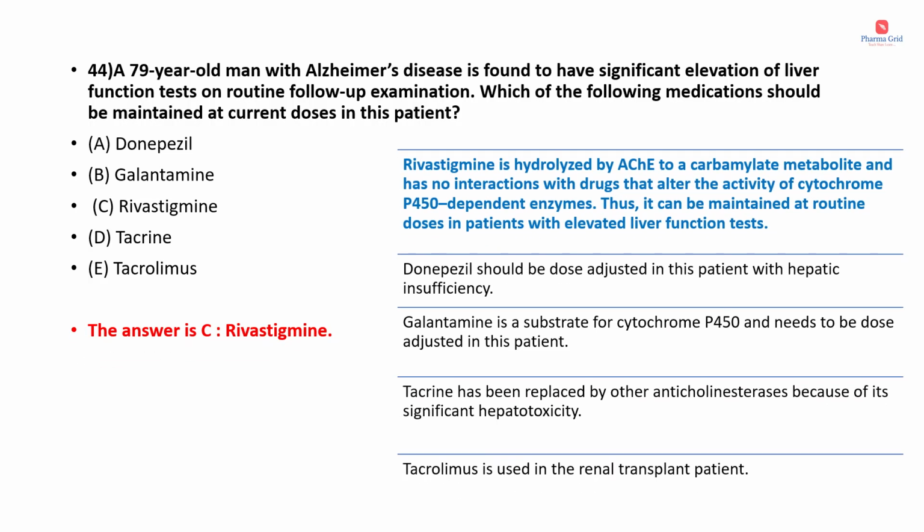Rivastigmine is hydrolyzed by acetylcholinesterase to a carbamylate metabolite and has no interaction with drugs that alter the activity of cytochrome P450 dependent enzymes. Thus, rivastigmine can be maintained at routine doses in patients with elevated liver function tests.